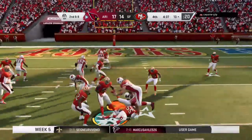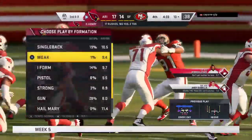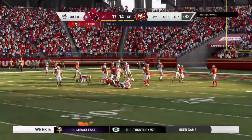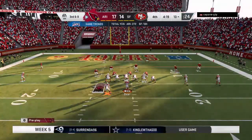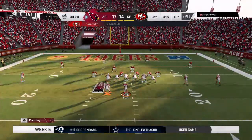Henry will get it. He's been busy today. And for one of the few times here today, this run's not going to go anywhere. 2 runs in a row, but only 2 yards to show for it. The Cardinals on 3rd down. They've had their troubles, just 1 for 6. This is 3rd and 8.